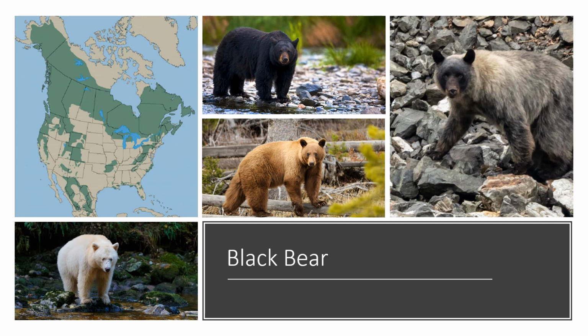The Kermode bear is shown in the bottom left picture and is only found along the coast of British Columbia, and it's fairly rare. It's white in coloration. The glacier bear, or blue bear, is found only in southeastern Alaska, as well as bits of adjacent British Columbia and Yukon, and you can see that on the far right.